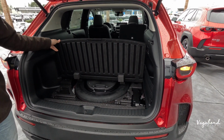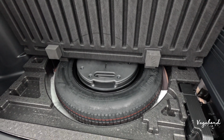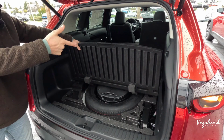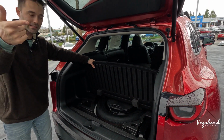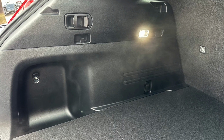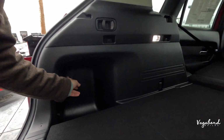For the skis, the snowboards, we have the spare tire under that mat there. And shout out because you also have the hybrid and a spare tire. Literally, a lot of people get rid of the spare tires because of the hybrid. So shout out to Mazda for keeping that spare tire. On the left-hand side, we got another cubby room, some LED lighting there. Again, I did mention the latch and a 12-volt outlet, okay?